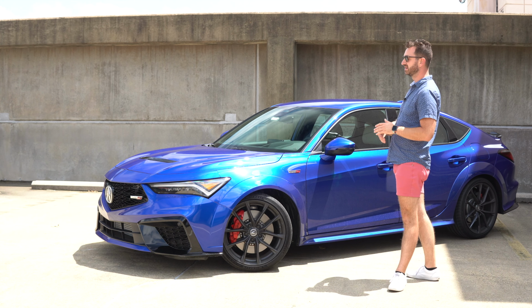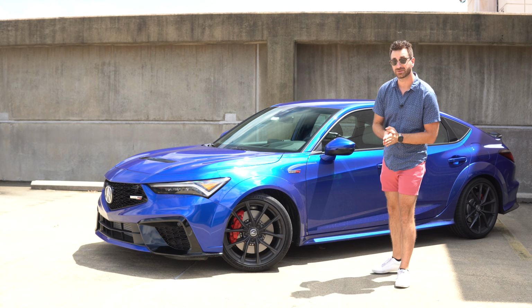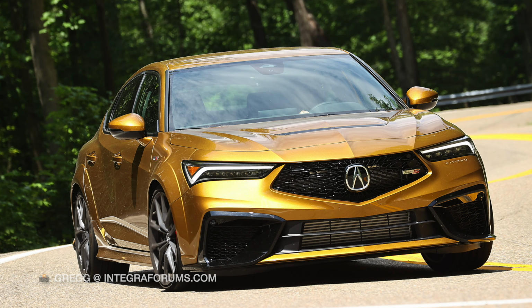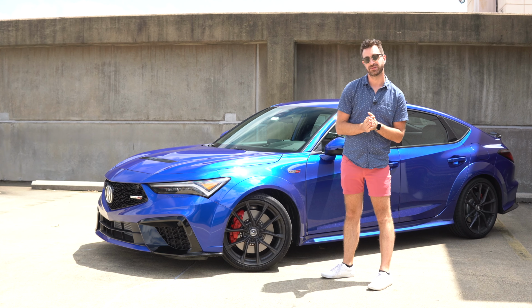Styling-wise, this is what it is. I happen to love it. Let me know in the comments if you love it or hate it. They've got some great colors going on. This one is called Apex Blue Pearl. They also have Tiger Eye Pearl, which is this great kind of gold, yellow, orange color. And of course, you've got the red brake calipers. These wheels are going to be this charcoal gray color.